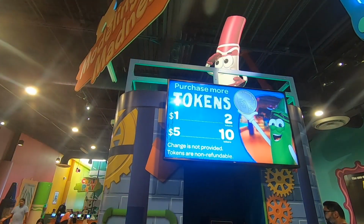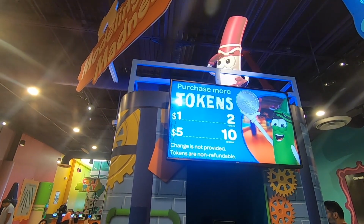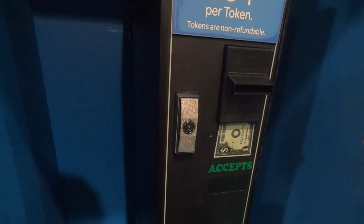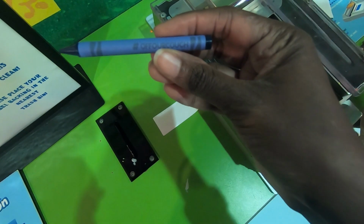Although admission includes 2 tokens, you can purchase additional tokens at 50 cents each. The machine accepts $1 bills and $5 bills and does not give change. So although they're 50 cents a piece, you're spending at least $1. It's $1 well spent in my opinion because I love personalizing these crayons.